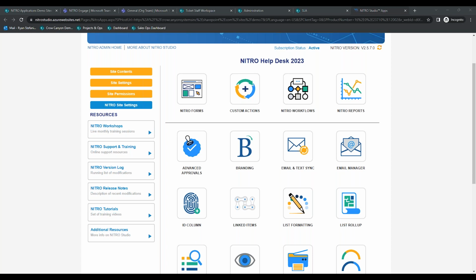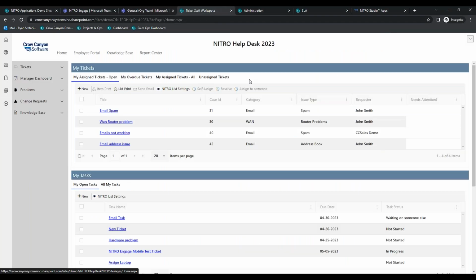What we're looking at right now is the NITRO layer of our NITRO help desk. What Jeff was mentioning, NITRO Studio, is the backbone of our tool set. Our applications are all built inside of your Office 365 environment, so these are SharePoint sites leveraging your Office 365 tenancy. SharePoint on-prem as well, I should say. Sorry, I've been so 365 focused. We do offer our tools for SharePoint on-prem, GCC High, as well as the Office 365 cloud.